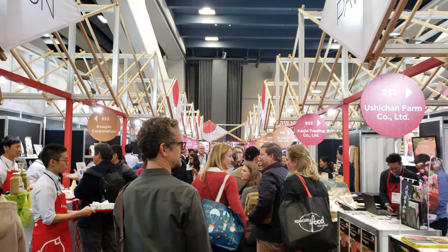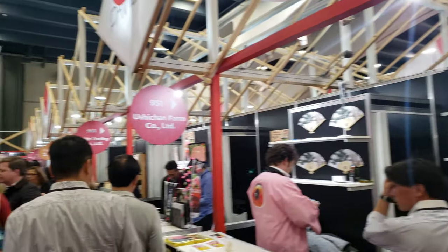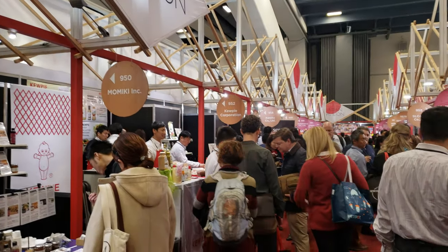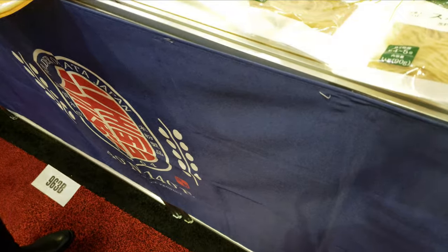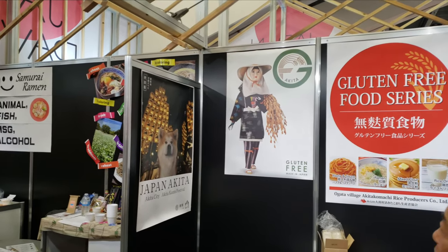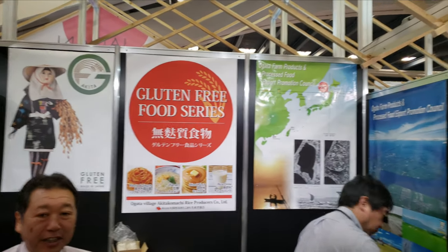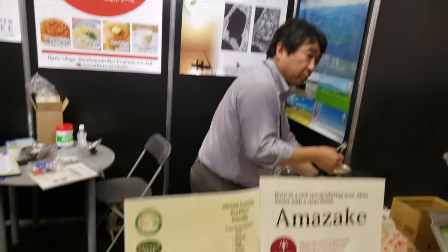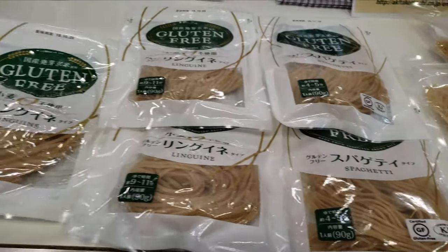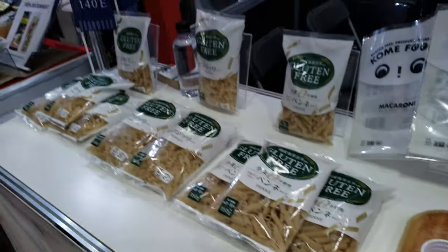We have reached Japan. I'm so excited. All kinds of good stuff here. Look at all the people. Let's dive in. Oh, there we go. Here we go. We got the dog. Oh, you're from Akita. Okay. Some gluten-free pasta. Yes. Japanese, of course. I just tried this. Germinated brown rice. I just tried the soup that looked like this.